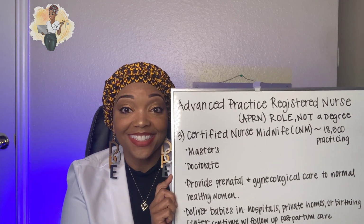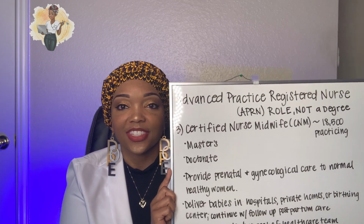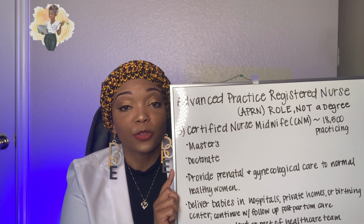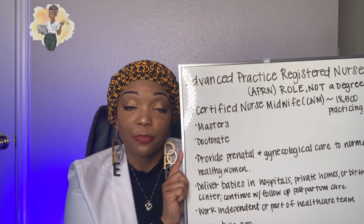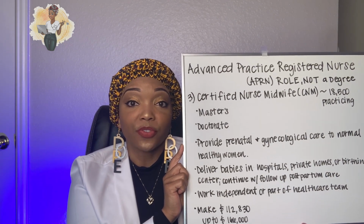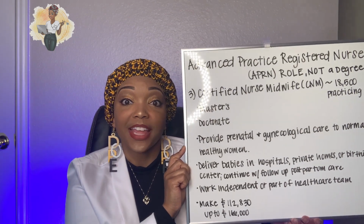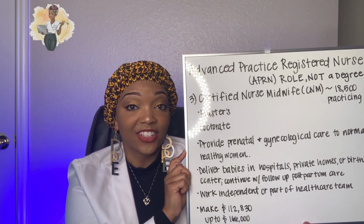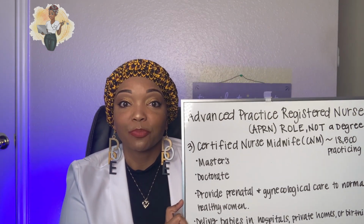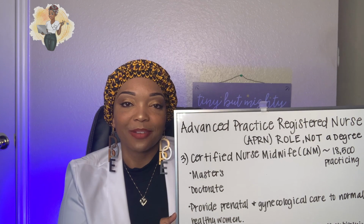They deliver babies in hospitals, private homes, or in birthing centers. And they also provide the follow-up postpartum care. They can work independently or with a healthcare team. They're going to make on average $112,830 according to the Bureau of Labor Statistics. But they can make up to $166,000 based on something that I came across. So your third type of advanced practice registered nurse is a certified nurse midwife. Let's talk about the last one.